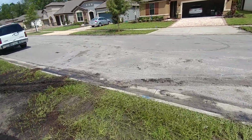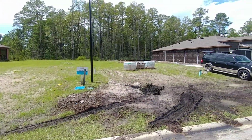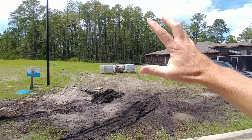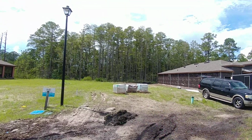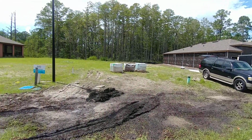If I had to choose between the two, I would choose lot 32, specifically because there's no open lanai on this side of the house, which means lot 32 is going to be your most private lot out of the three that we've looked at. And it's a little closer to the cul-de-sac, which means less traffic.